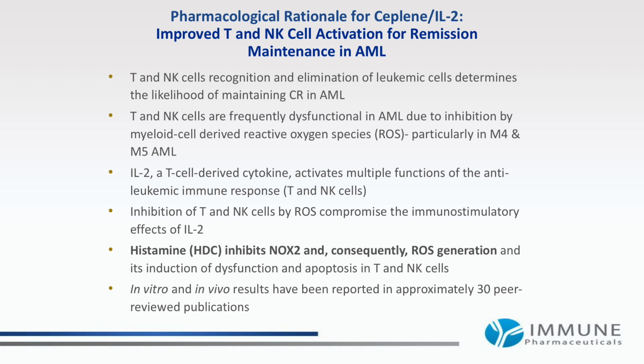IL-2 activates multiple functions of the anti-leukemic immune response, but the inhibition of T and NK cells by reactive oxygen species compromises the immunostimulatory effect of IL-2. Ceplene inhibits the enzyme NOX2 and consequently reactive oxygen species generation and its induction of dysfunction and apoptosis in T and NK cells. In vitro and in vivo results have been reported in approximately 30 peer-reviewed publications.